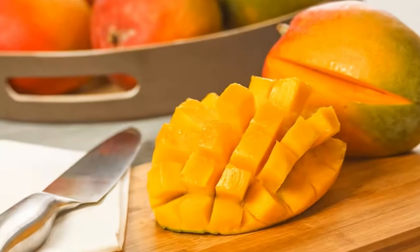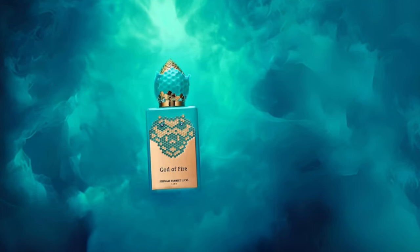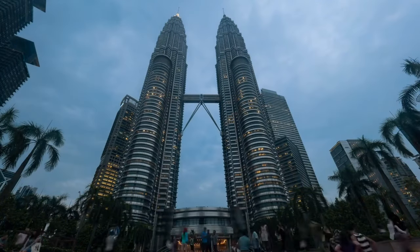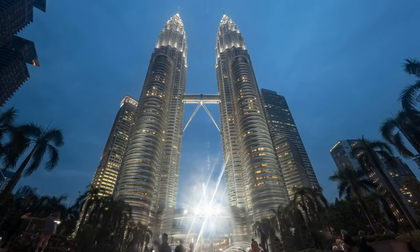Next up, we have a fragrance from Stéphane Humbert, another cult favorite, God of Fire. This has mango, some red berries, musk, cypriol oil. It is airy, it's not dark, deep. It's not even sweet. I associate this smell with Kuala Lumpur. I wore it last year when I visited there. It's a perfect scent for a tropical city escape. Not tropical as in going to the beach, getting some sun. It's as if you are hustling in the tropics.